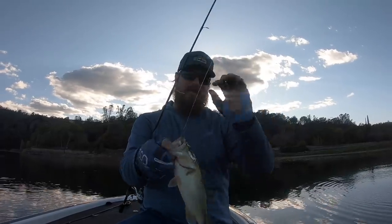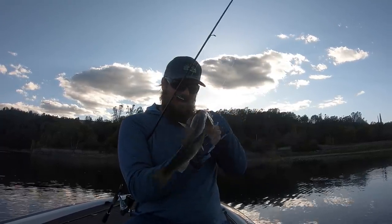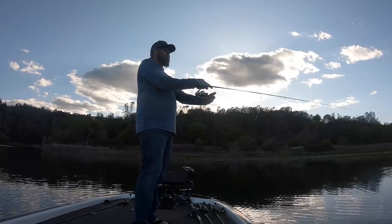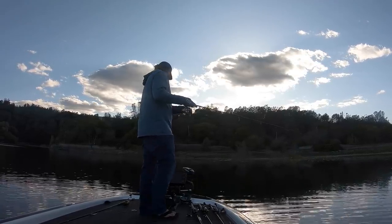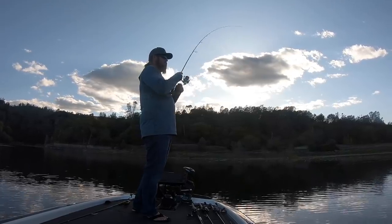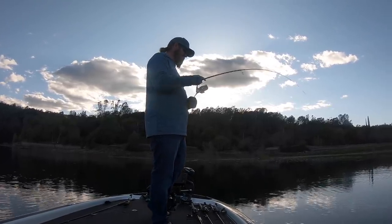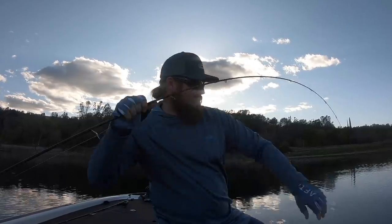Little guy, but that's a start. Absolutely choked that little 2.8 Keitech. And I do mean choked it. Looks like a little spotted bass. Nice. Oh, there he goes.